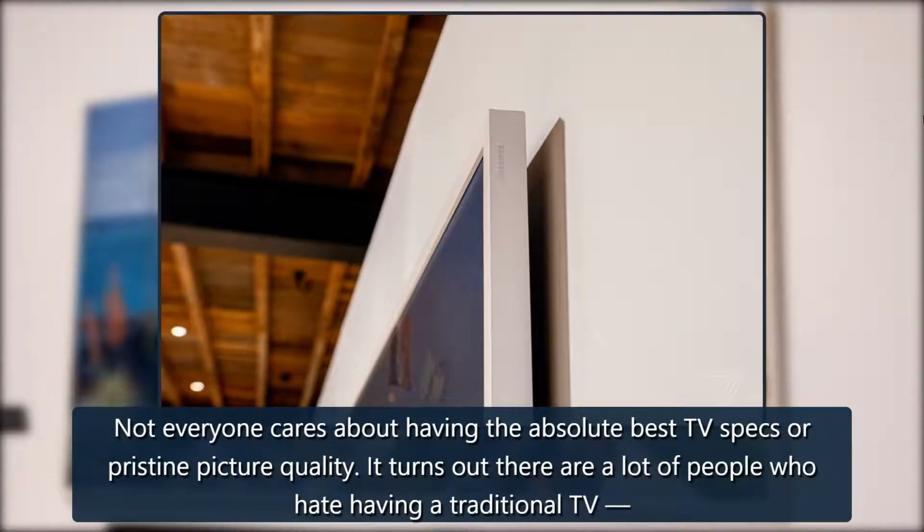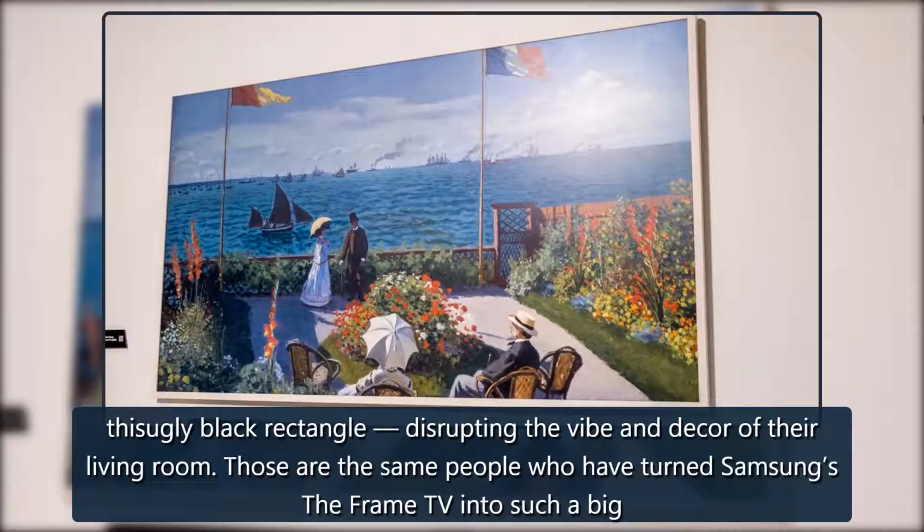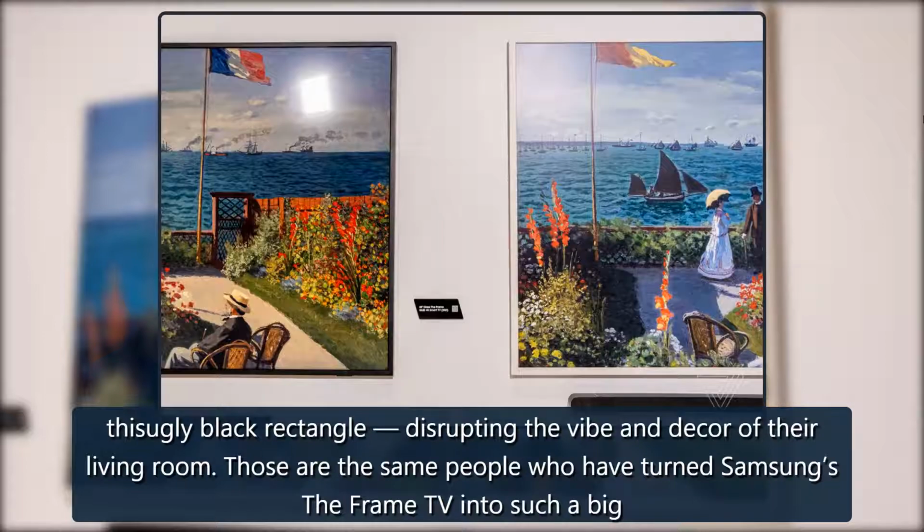Not everyone cares about having the absolute best TV specs or pristine picture quality. It turns out there are a lot of people who hate having a traditional TV, this ugly black rectangle disrupting the vibe and decor of their living room. Those are the same people who have turned Samsung's The Frame TV into such a big hit.